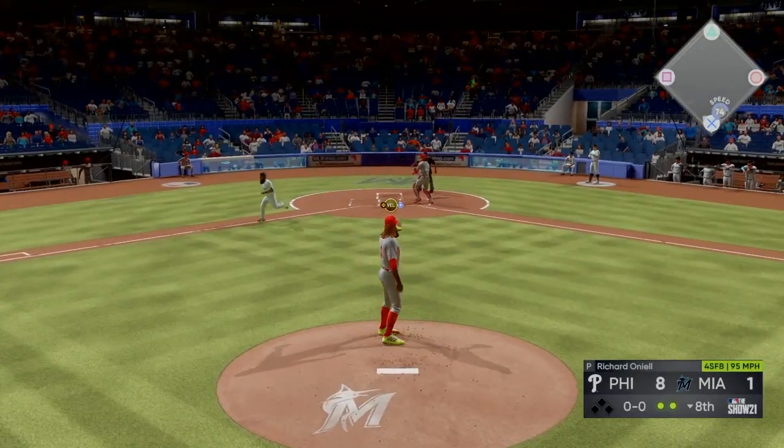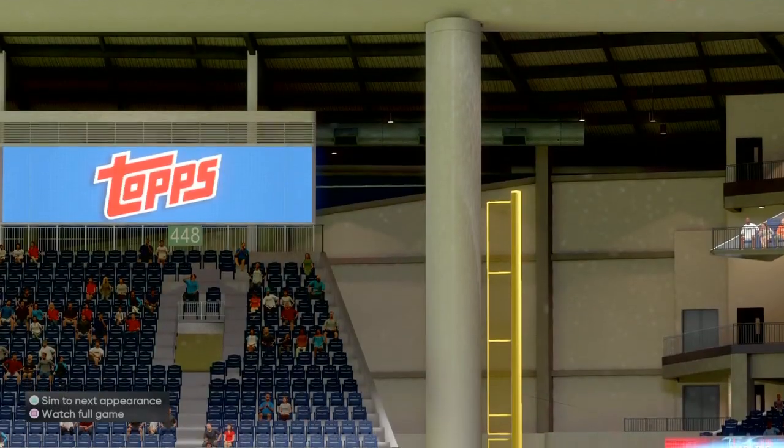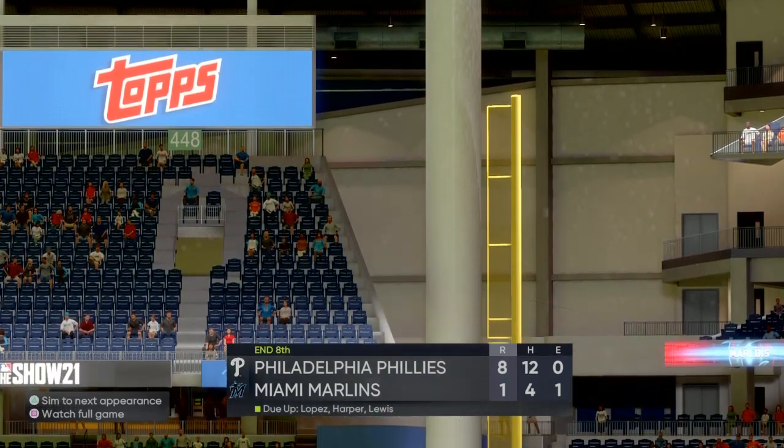Oh, got him. That's a nasty one right there. Nothing across here this half. We've played eight full. Phillies on top, 8-1.